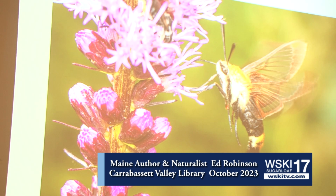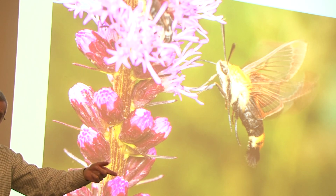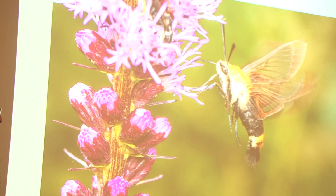But notice a couple differences here. You see these antennae? Obviously the hummingbird doesn't have antennae. And where a hummingbird has a straight bill that they'll insert into a plant, the moth has this proboscis, or tongue, that they can coil into their mouth and back out to go into the plant to get nectar. Very interesting adaptation in the natural world that this moth mimics a hummingbird.